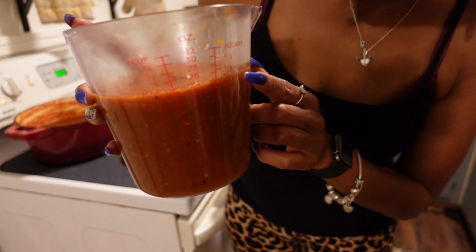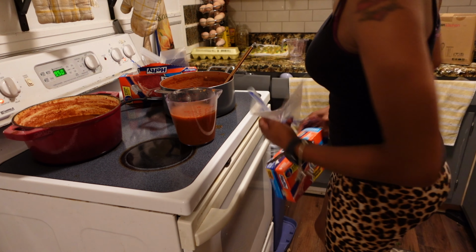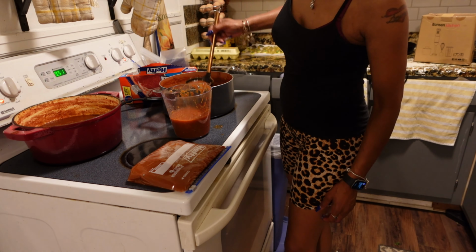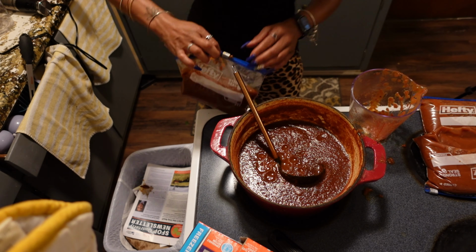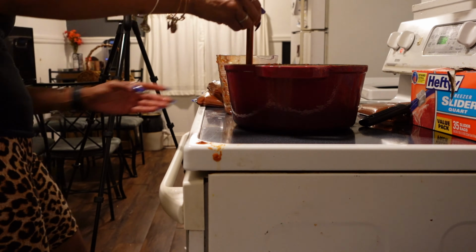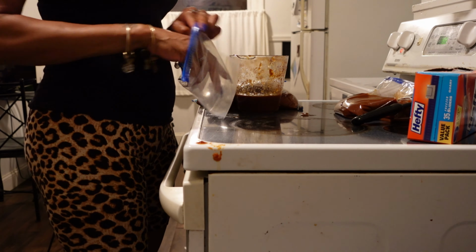So we're at 24 ounces. You can see that, which is 3 cups. These are the quart size bags. I'm not the best at math. Pretty sure I told y'all that already. In my house, we'll eat that in less than 2 or 3 months. So I'm cool to freeze a little bit of tomato sauce instead of canning it when I can't.